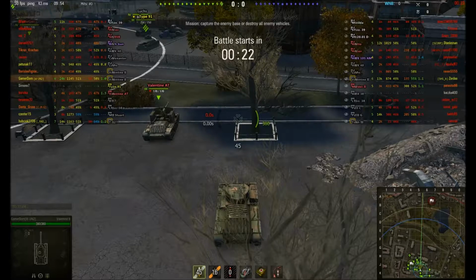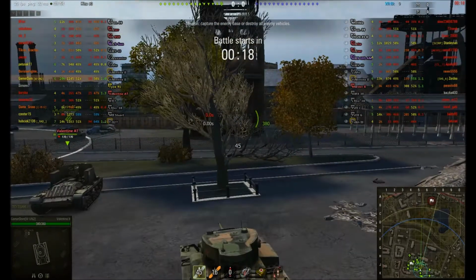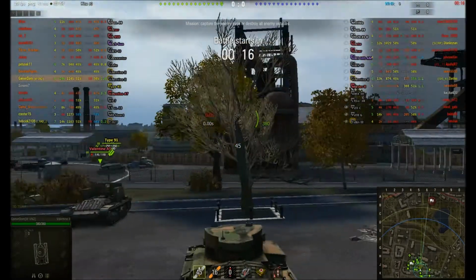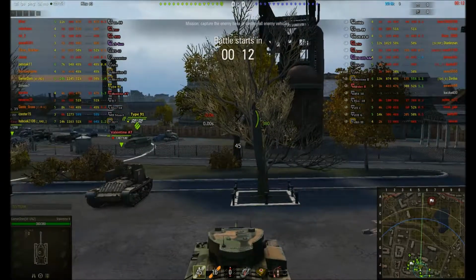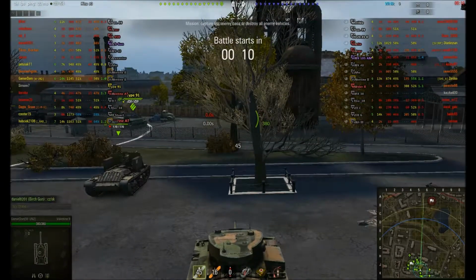There's 2 of us on this team. Anyway, let's go and see what we can do. I think I will go and do some poking over the middle. There is 1 artillery on their side.